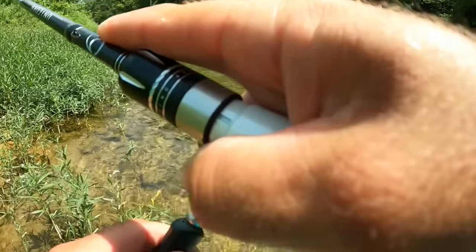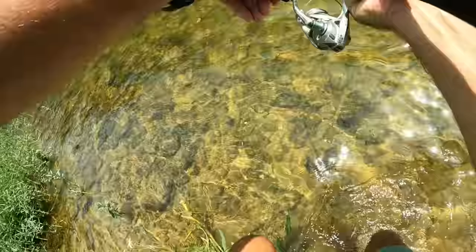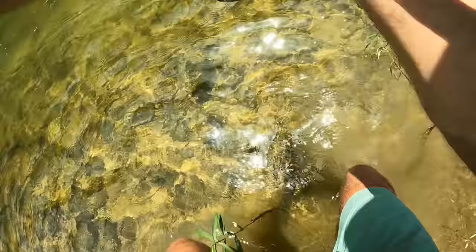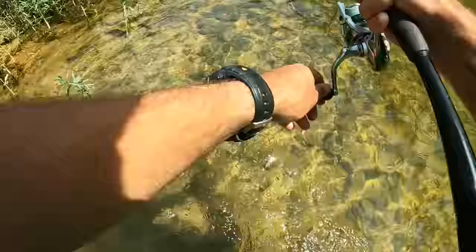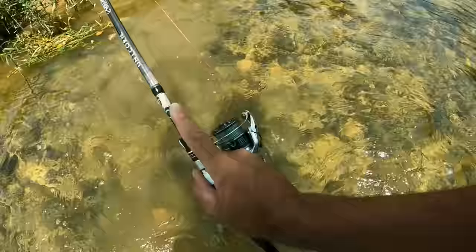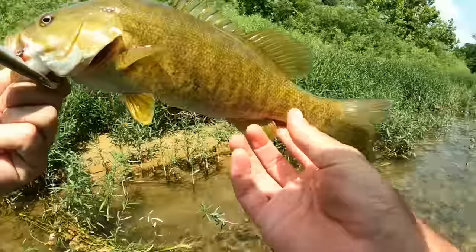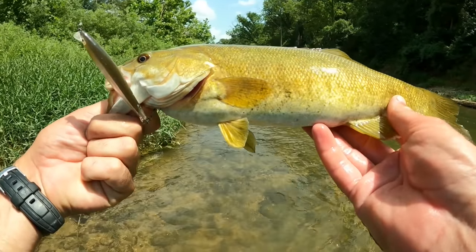Oh, big one in the current, stay on. Oh, it's a nice one. Stay on, baby. Oh gosh, get out of that current. Get over here, I'm gonna turn you. Turn this way, buddy. I'm coming to you. Woo! Yeah! Look at that one, fellas. That's a nice one, that's a long one.